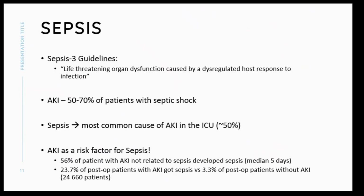AKI is also an independent risk factor for sepsis. So for the surgeons, if you take a patient to theatre who's not septic, but they've got an AKI, one study showed that 23.7% of post-op patients with AKI got sepsis at day 5 on average, versus 3.3% of patients who didn't have an AKI.